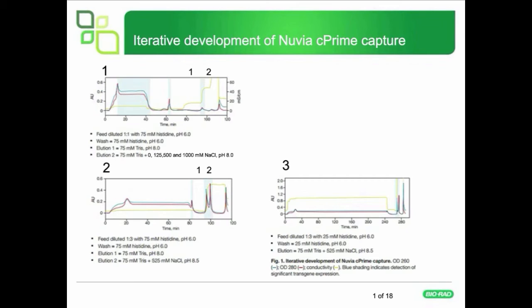What we can see from this chromatogram is first, a significant part of the virus flowed through the column, meaning it did not bind under the conditions. And second, that some virus did elute, and from other experiments we know that the elution really is around 500 millimolar sodium chloride. This led to the development of the second experiment, where instead of diluting the feed 1:1, we now diluted it 1:3 to lower the conductivity.